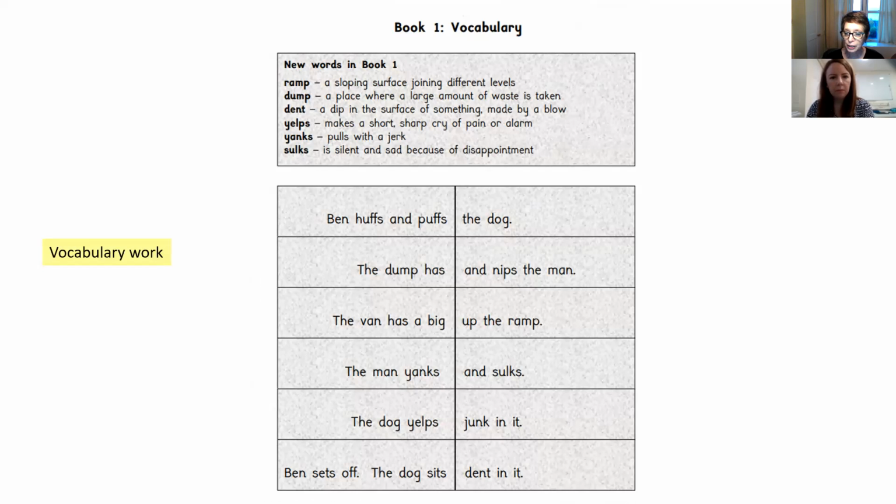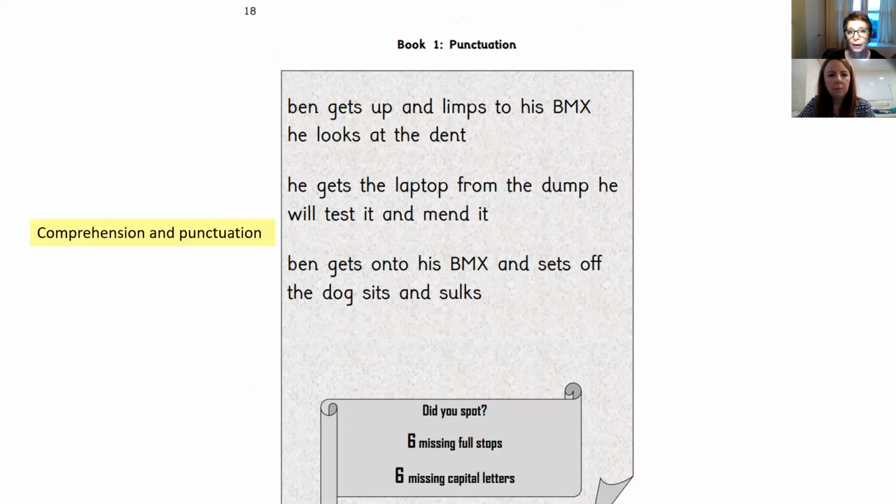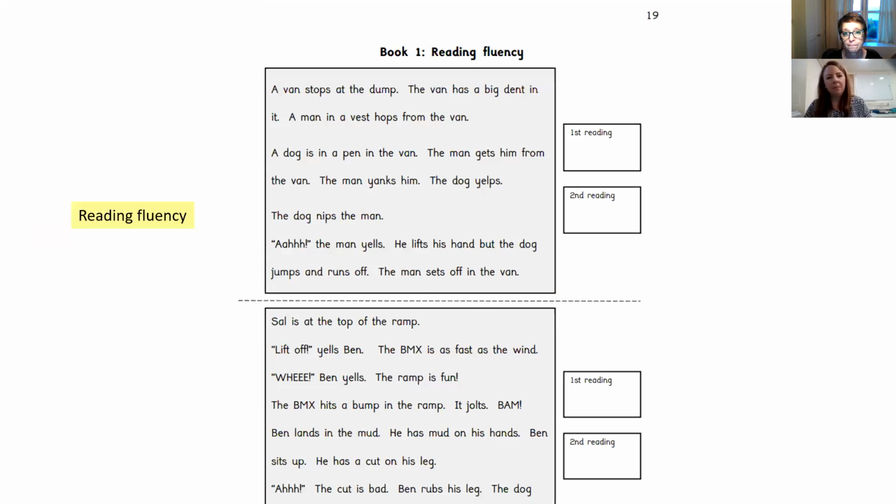Vocabulary work, this is matching parts of the sentences. Then you have punctuation, which actually goes together with comprehension, because you can't know where to put a full stop unless you know where the sentence ends, unless you comprehend the sentence. So this is a lovely activity which slowly builds up comprehension skills and punctuation.